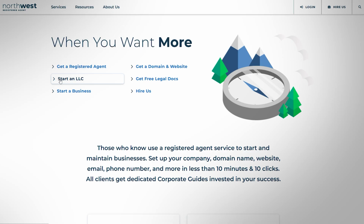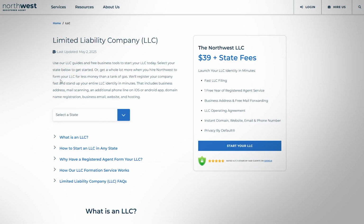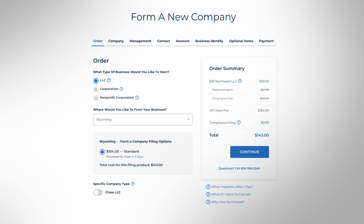So you'll first click on the Start Your LLC button right on their homepage. You'll then select Arkansas as your state of formation. After that, you'll be shown their pricing packages. What's great about Northwest is they have relatively straightforward pricing with no hidden fees. You'll pay the state filing fee of $45 plus their service fee.